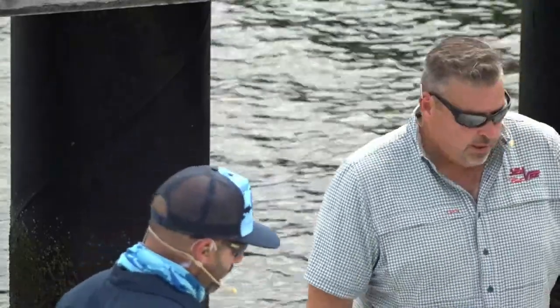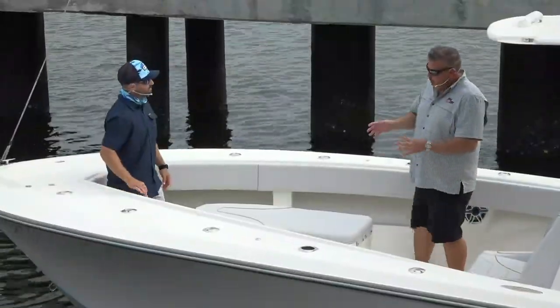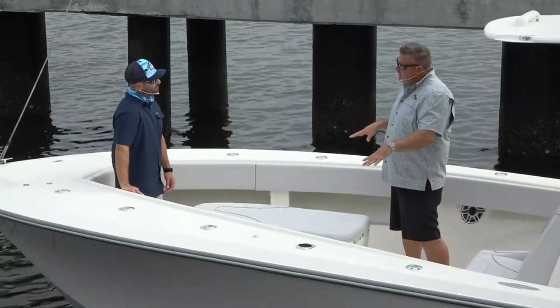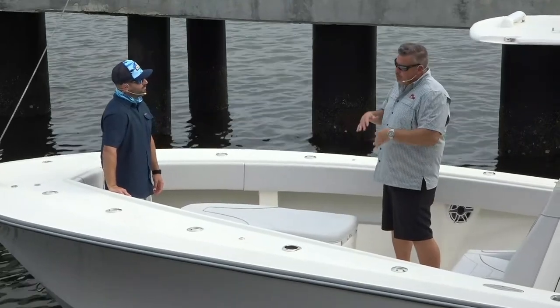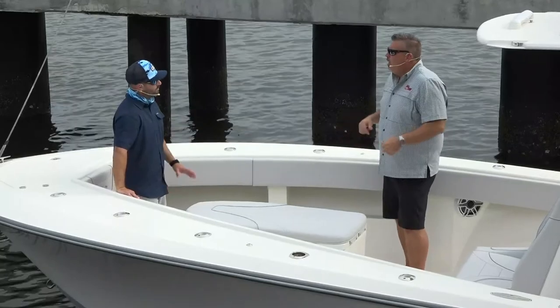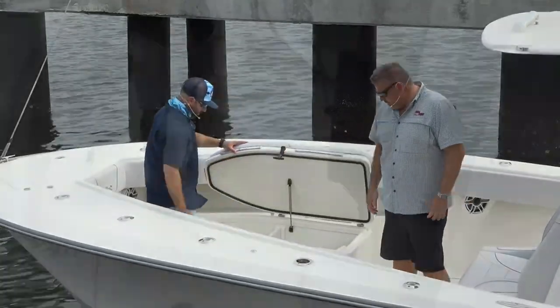This particular model, we offer it with a couple different seating arrangements, one being a coffin box that we could put a backrest on here if you like. Okay. We also offer forward seating as an option on this boat, or you can have an all open deck if you like. So it comes standard all open, and you could add the coffin box as an option, or you could add the forward loungers in the front. Very nice. Let's take a look in here real quick.